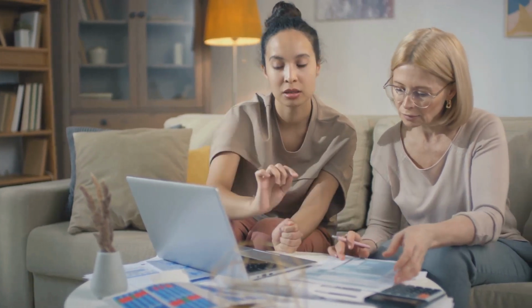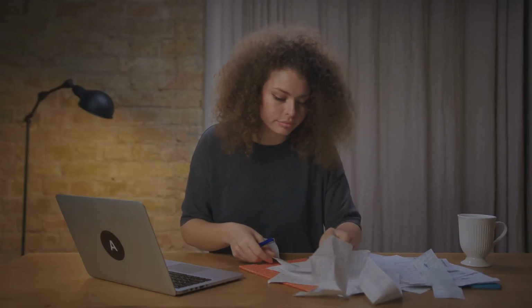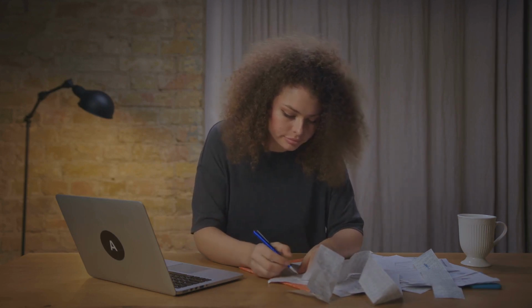One strategy is to implement a waiting period. If you see something you want, wait 24 hours before making the purchase. This gives you time to think about whether you really need it, and often, you'll find the impulse to buy has passed. Finally, make a habit of regularly reviewing your budget.